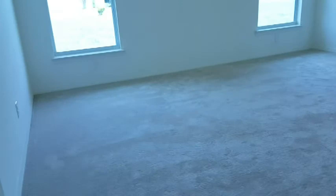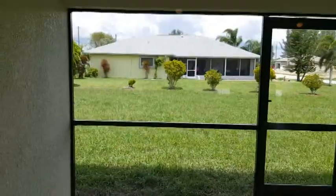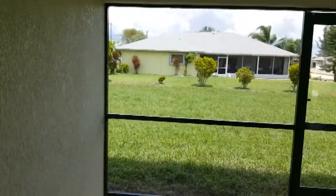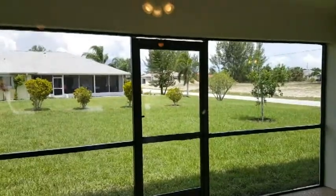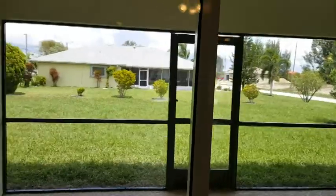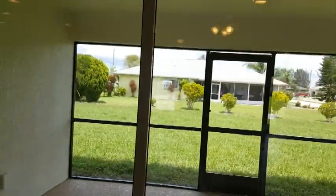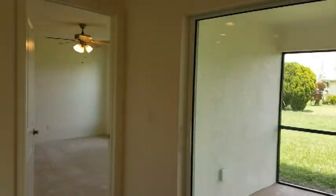Now let's head back over here, and we'll finish with the kitchen. But on our way here, you can see the lanai. This has the optional screen lanai. These come without the screening, but if you do want the lanai screened in, that does add $1,000 onto the bill. So that's a nice option. You can see how big that lanai is. Lots of room to hang out there. And obviously, if you want to put a pool in, there's lots of room with this design to put a pool on pretty much any lot.